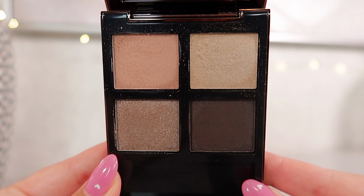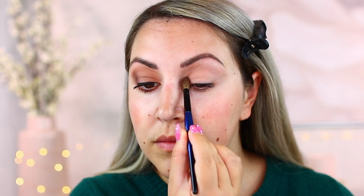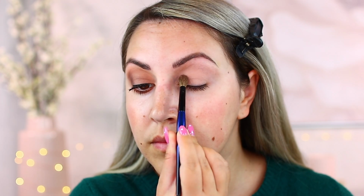We do have a really beautiful shimmer in this quarter here that's a bit of a beigey gray. It's really, really stunning, but this adds a different look overall compared to Smoky Quartz. This shade at the top here is that beautiful creamy formulation. It is nearly the shade of my lid, so I felt like applying this to start off the foundation of my look was actually perfect.